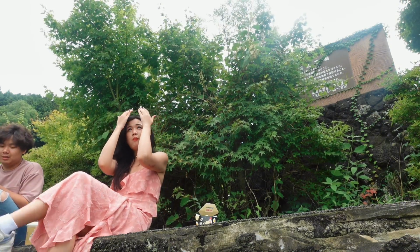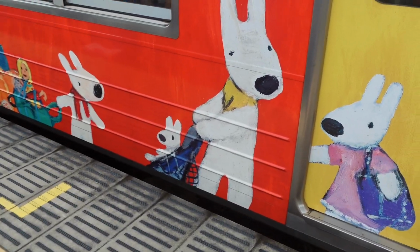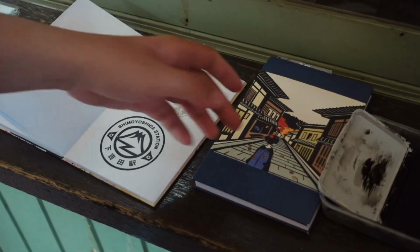We finished our meal and it started raining a little bit, so we headed back to the train station to go to Shimo Yoshida, where you can see Mount Fuji and of course the pagoda.